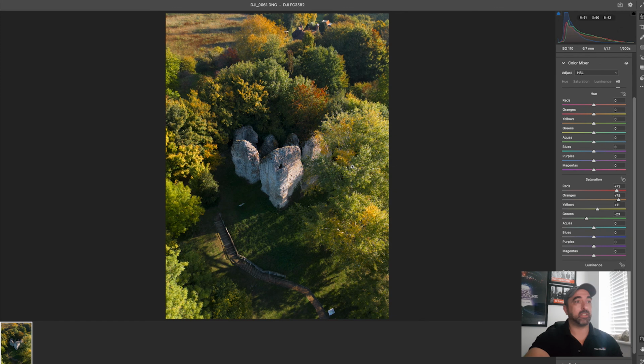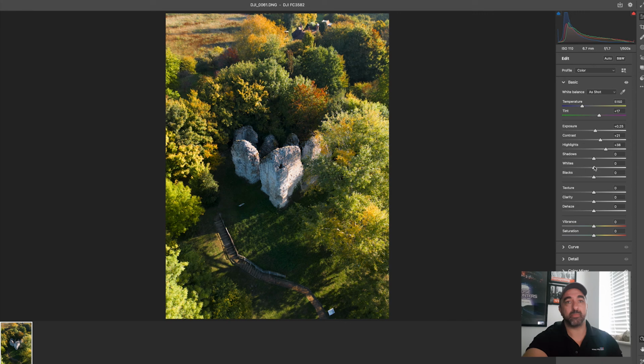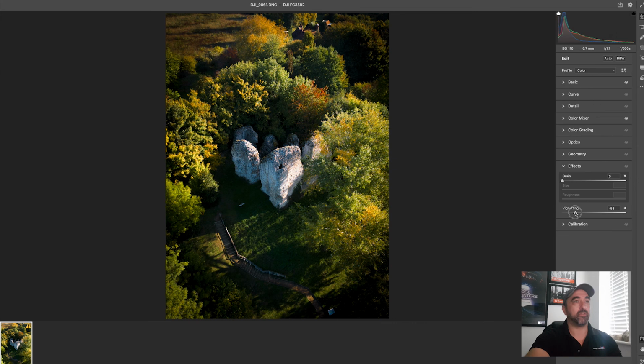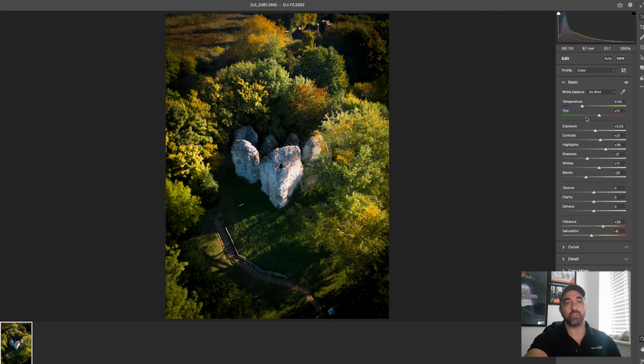Highlights, okay, hopefully bring those up a little bit so the castle sticks out a little bit more. That's better. And the whites, yeah, that's better. My favourite thing to do at the moment is also give it a vignette. So I'm just going to do that one way, just to draw the eyes a little bit more into the castle itself. Right, I'm happy with that. That's a little bit dark though, to be honest. Just bring the exposure up a bit more. That's better. Right, I'm happy with that.